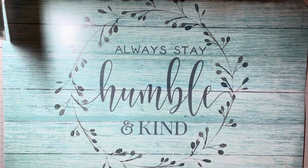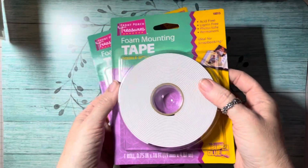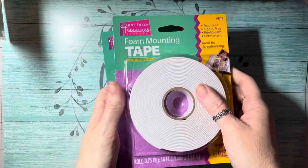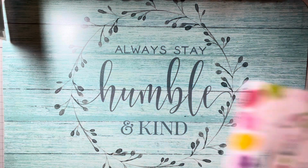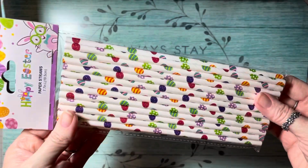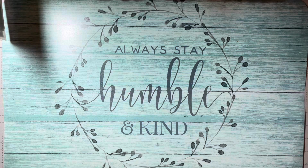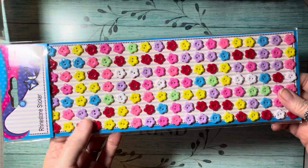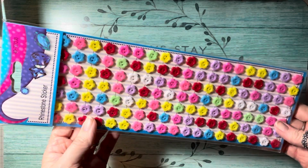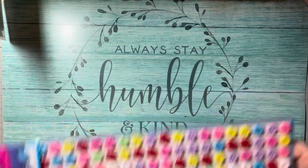So I found this foam mounting tape, which was an awesome find. So I got two of those. Then I found these really cute egg straws for wand making. I found these really cute sticker buttons. You get so many and they are adorable. So I grabbed those.